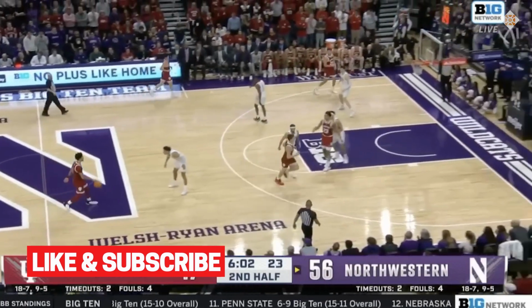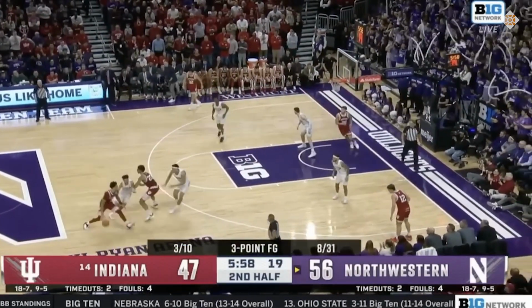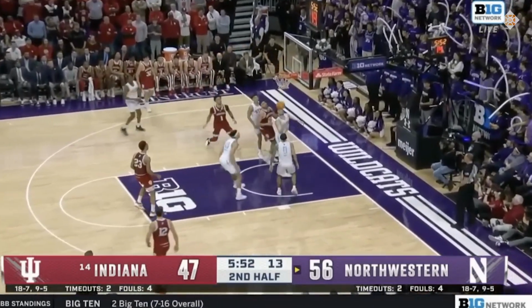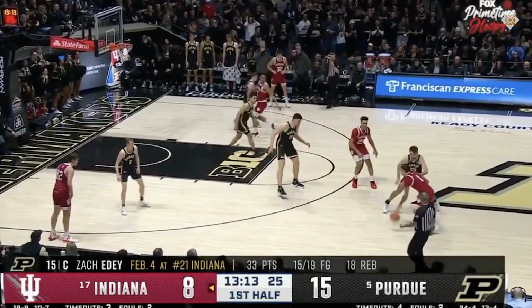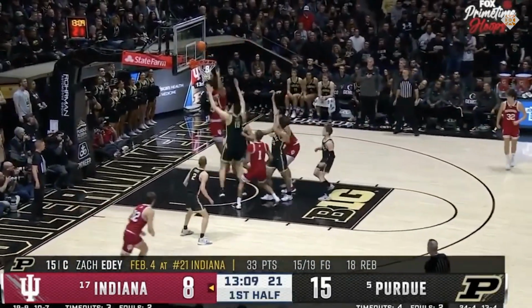The good news is, Hood-Schifino already does have a certain way to offset this major improvement point. The Indiana freshman is equipped with a floater or a runner that he puts to good use. Again, you'll mostly see Hood-Schifino going left here, and then he'll tend to swap back to his right for the touch shot after he pulls up off only 1 foot.